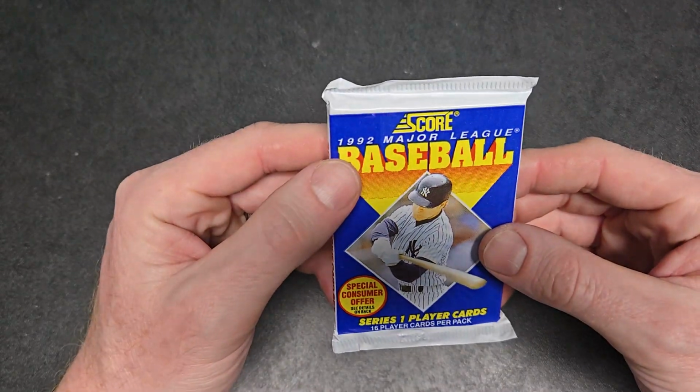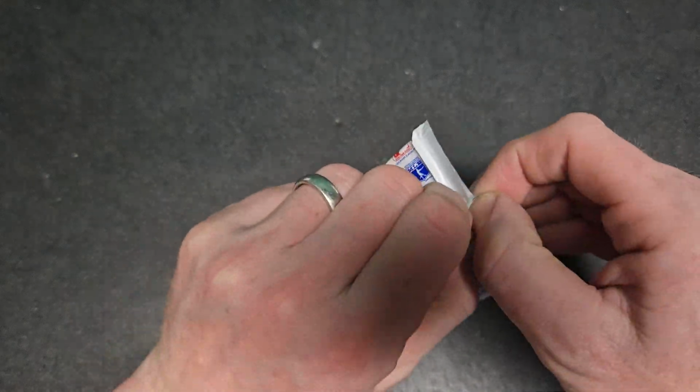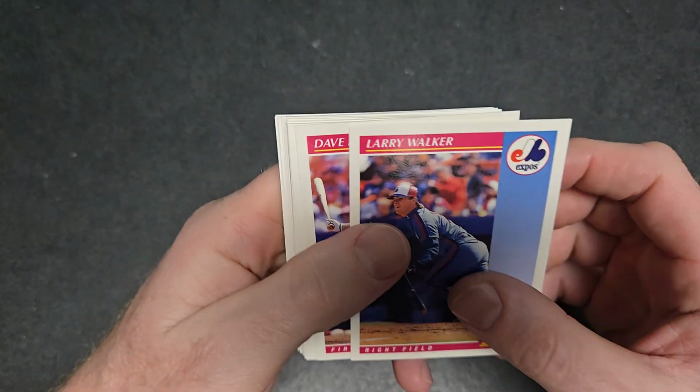But without any further ado, as the train rolls by, 1990 Score. 1990, sorry, take it back. 1992 Score. In the garbage bin. Put my can. Right hand here. All right. We're going to save the Hall of Famers.